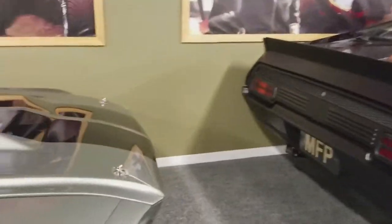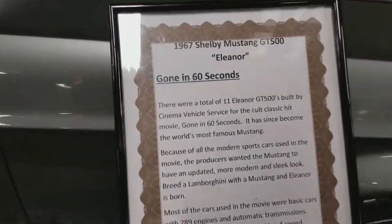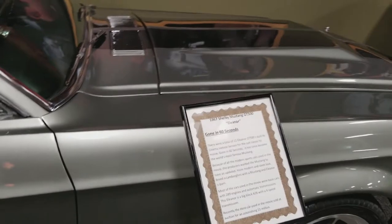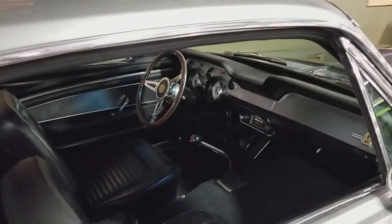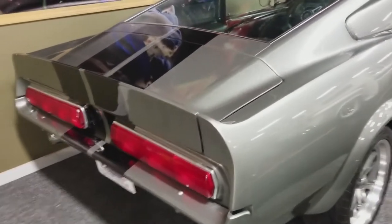And then one of my favorite cars of all time. Don't act like you don't know what this car is. This is Eleanor from Gone in 60 Seconds. Absolutely fantastic car. 1967 Shelby GT500 Mustang. In my opinion, this is one of the best car movies of all time. Man, what a fantastic looking car. Just beautiful.